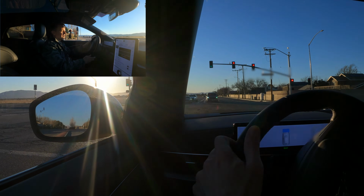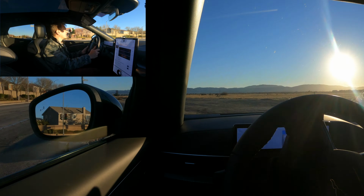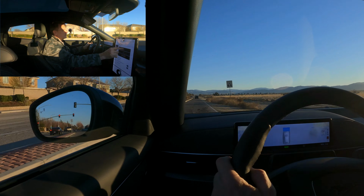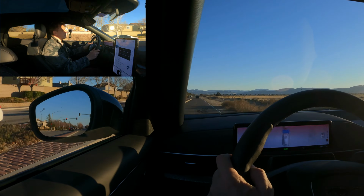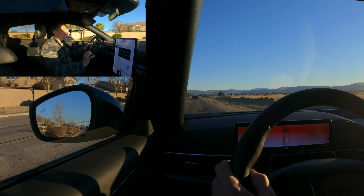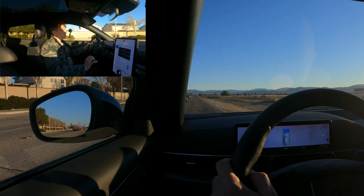All right, here is the crappy part of the road. Oh yeah, even in unbridled, it's better. In whisper, it's definitely better. So in unbridled, it is similar, but in whisper mode, it's noticeably smoother. Noticeable difference.